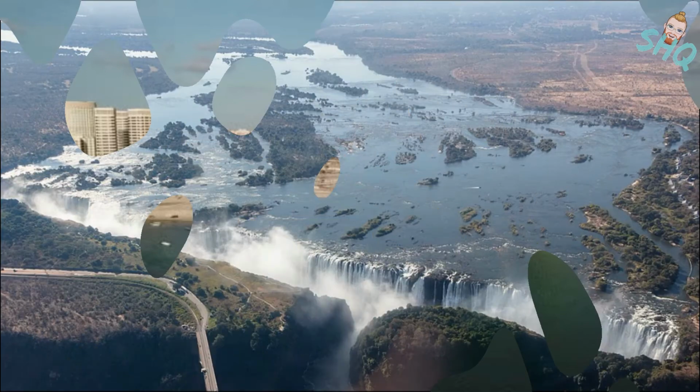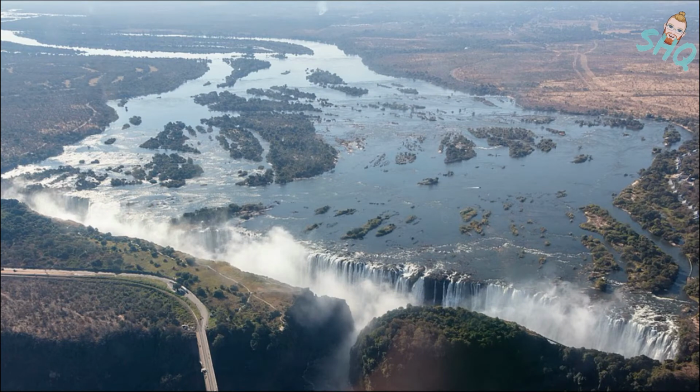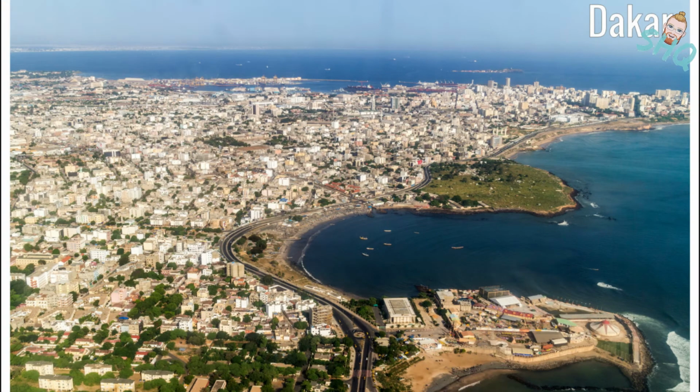Number 15. What two countries begin with the letter Z? You get 1 point for each correct answer. Number 16. Dakar is the capital city of which country?